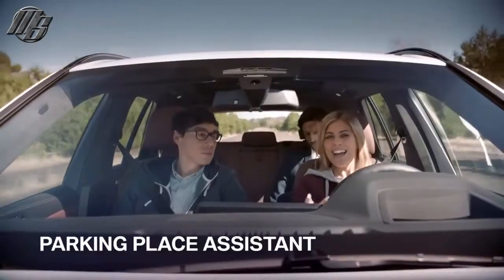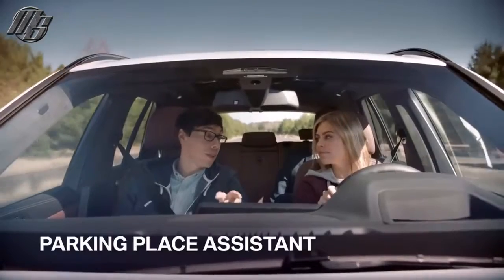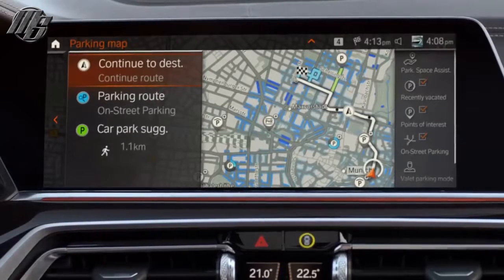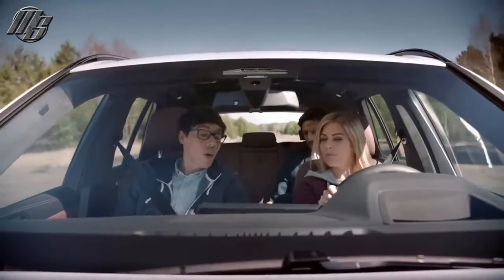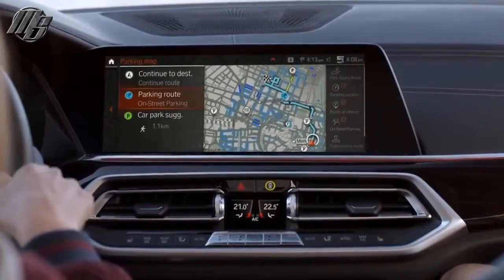As much as I love driving, I hate searching for parking spaces. Oh, then you're gonna love the new parking place assistant. Now, when you approach your destination, you can either choose to continue or let it suggest and guide you to the optimal parking options in the area.